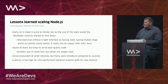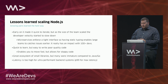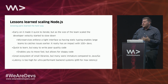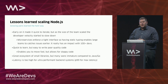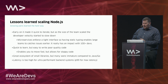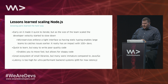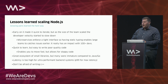But ultimately, latency became a problem for us. Latency is too high for ultra-performant backend systems. And so what we're not talking about is the average latency. What we're talking about is the 99th percentile for the max latency. Dynamic languages that have dynamic garbage collection mean that you can't consistently forecast how performance will happen. And so when you want requests to be served in under 2 milliseconds consistently, you really need something that is reliable. And this became a problem with Node.js early on.